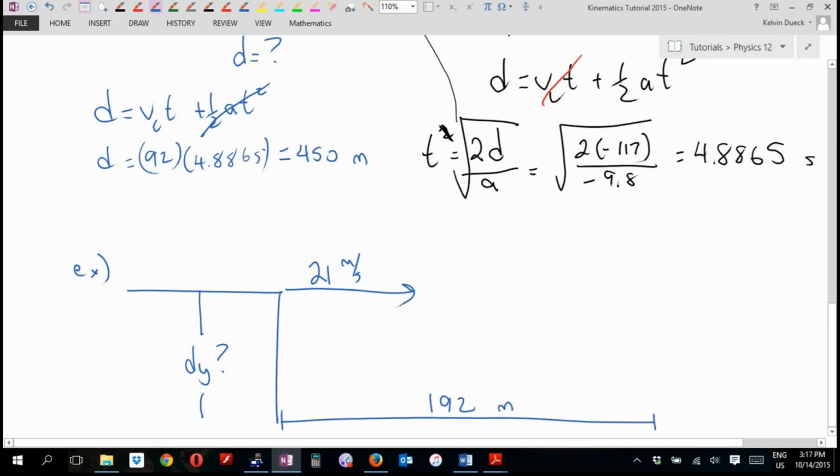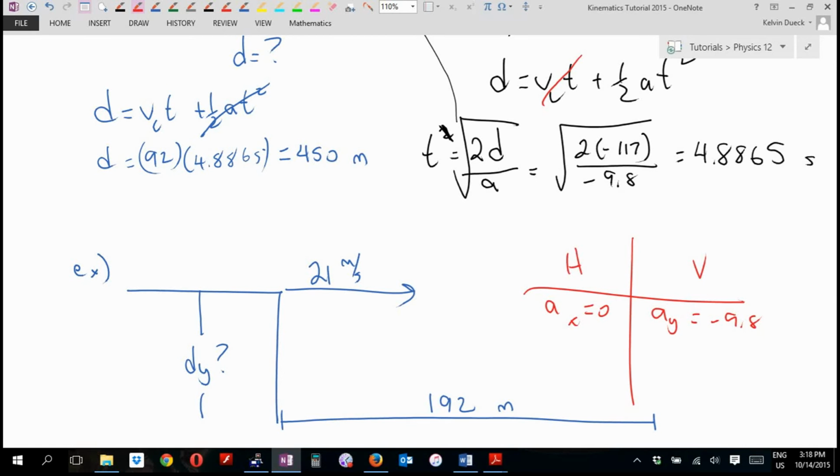Okay. Is this a projectile? Yes, it is. I would start the same way. I'll do my t-table right here so you can see it next to the picture. I would say, okay, I have horizontal, I have vertical. AX is 0. AY, negative 9.8. I hope that step is becoming instinctive. Then the rest I adjust to the question.